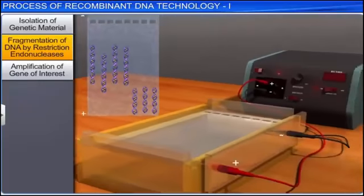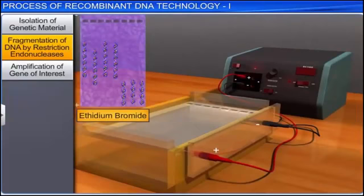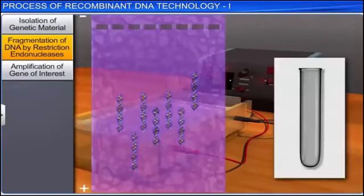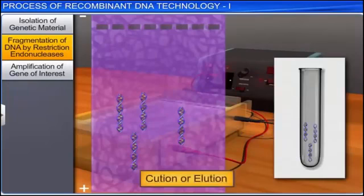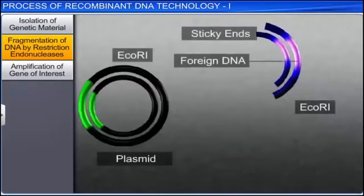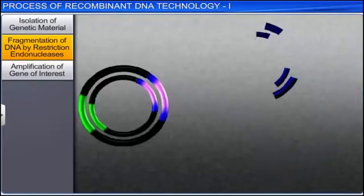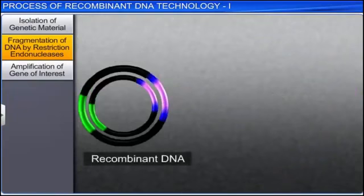The separated DNA fragments on the gel can be seen only after staining the DNA with ethidium bromide. Now, the separated DNA bands are cut from the agarose gel and extracted from the gel piece. This step is called elution. Stained agarose gel with DNA fragments can be seen under the UV light chamber. Later, the cutout piece of the source DNA or the foreign DNA fragment and the cut plasmid DNA are joined with the help of enzyme DNA ligase.